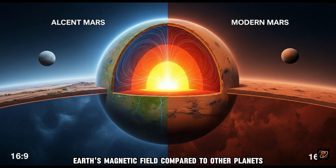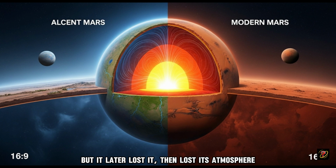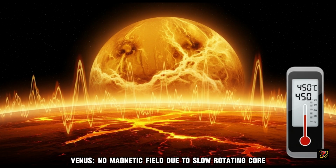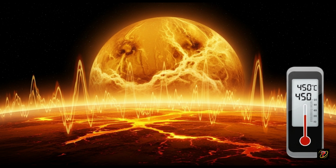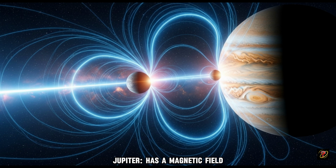Earth's magnetic field compared to other planets. To understand the importance of the magnetic field, we can compare it with the neighboring planets. Mars: there is evidence that it once had a strong magnetic field, but it later lost it, then lost its atmosphere, turning into a barren planet. Venus: no magnetic field due to a slow rotating core, thus a thick carbon dioxide atmosphere, an extremely strong greenhouse effect, and surface temperature above 450 degrees Celsius. Jupiter has a magnetic field 20,000 times stronger than Earth's, protecting its satellite system from intense solar radiation.